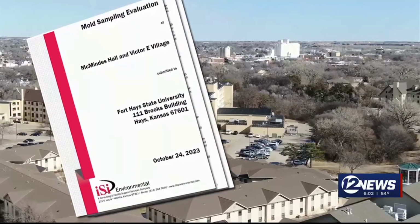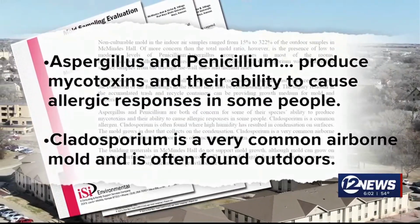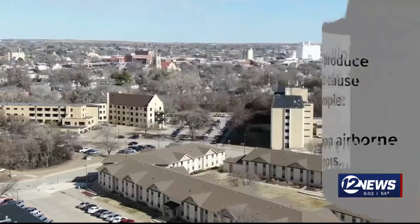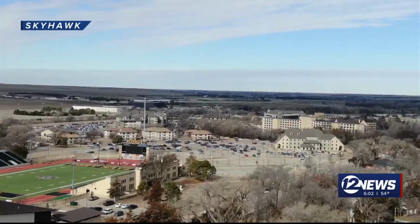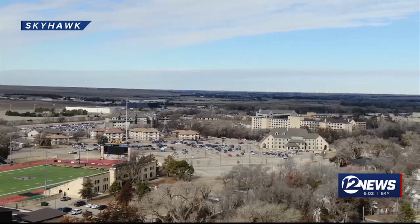The report says 3 main types of mold were found. 2 of them are a concern because they can cause allergic reactions, and the other is a very common mold often found outdoors and an allergen. It recommends the school clean the wall units in McMidas, clean dust from the thermal lines near the ceiling, and require students to maintain their rooms, especially when it comes to trash and laundry. It also advises students to fill out work orders if they think there's an issue, and if they know or feel they might have a compromised immune system or sensitivities, to get tested by a medical professional.